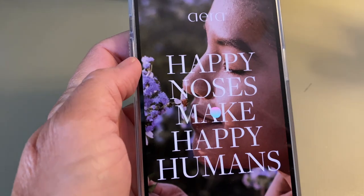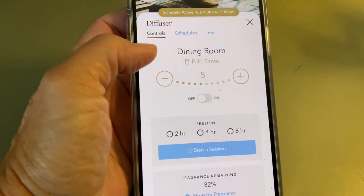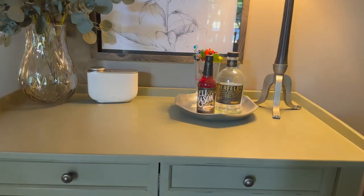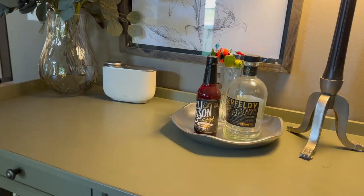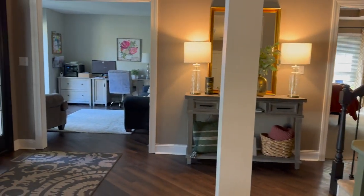So Palo Santo arrived today along with my Era diffuser, and I'm gonna get it set up in my dining room so that when you walk in the front door, my house smells lovely. So I've got my Era set up right here for now, I think, because I want it to scent this big space.